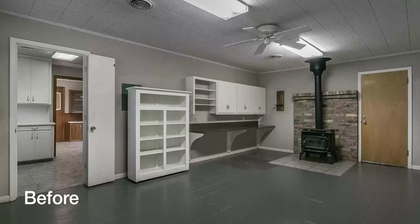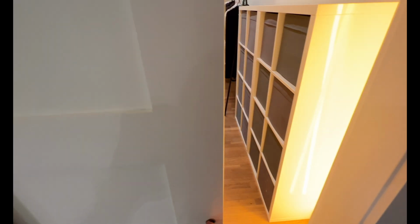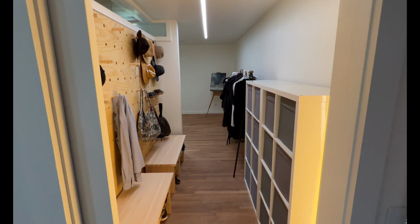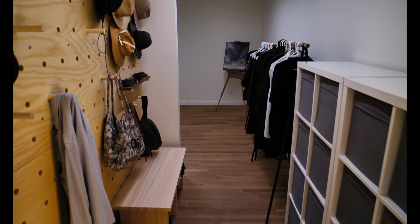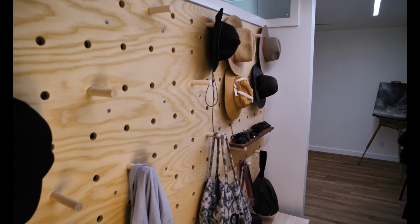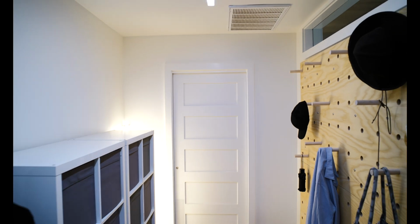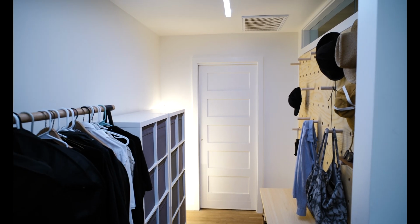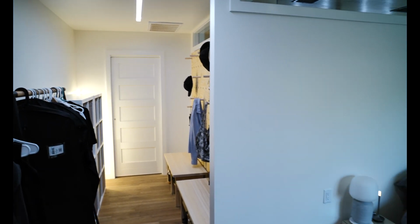In the master bedroom, we really wanted a very serene, simple space. As you go into the master bedroom, I almost built what I call a filter system, which is to prevent bags and hats and shoes from getting into the room itself. On the left-hand side as you walk in, there's a giant pegboard that I made. And there's a place to hang things, hats, bags, stash your shoes. And then on the right-hand side, there are some cubes that you can use as a dresser and some open hanging.